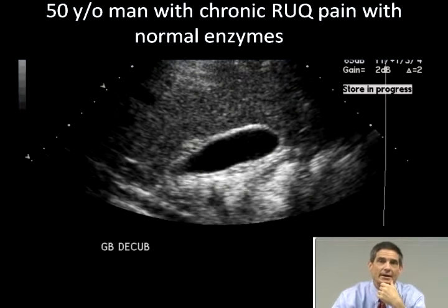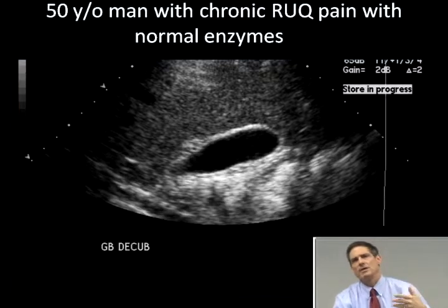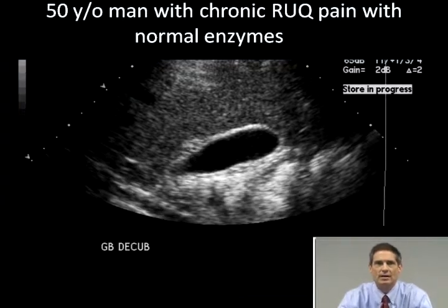Here's a 50-year-old man who had chronic right upper quadrant pain with normal enzymes, and all of his gallbladder ultrasounds, including this one, had been read as normal. His right upper quadrant pain was with fatty foods. There wasn't any gallbladder wall thickening.